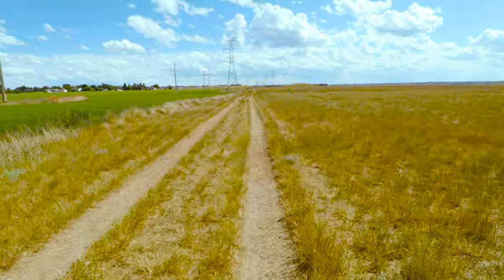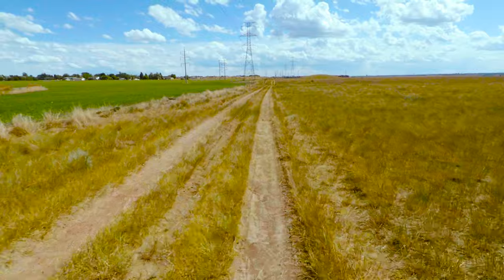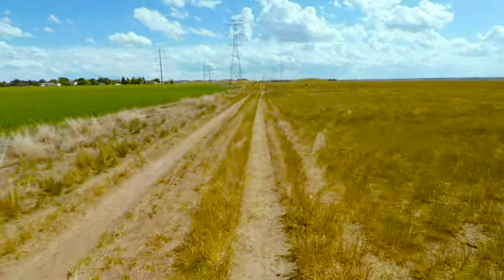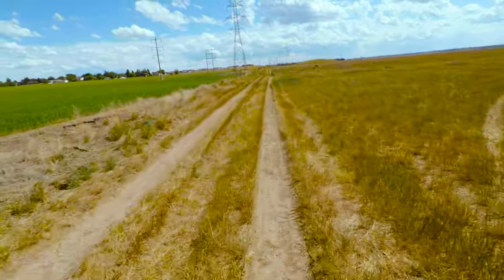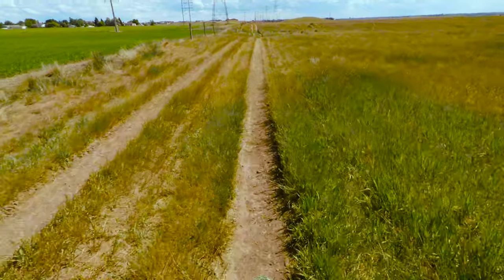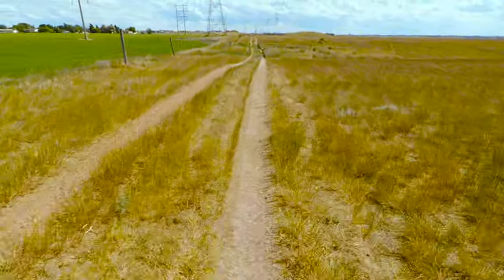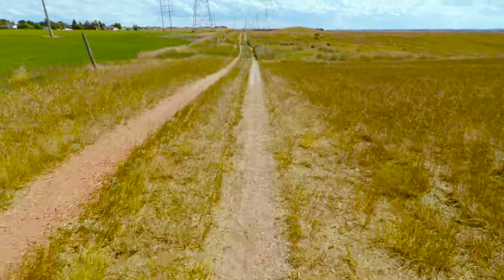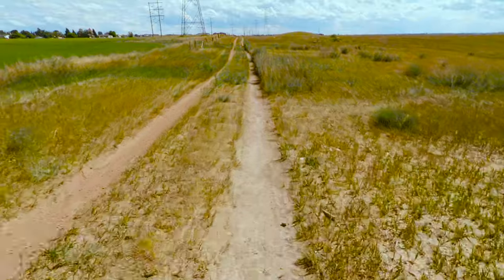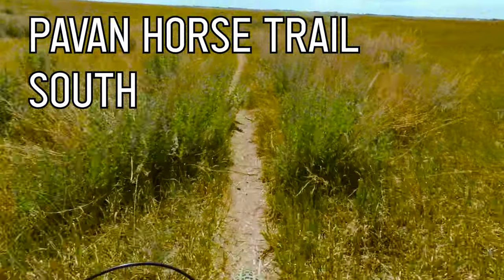So again, once you're on this track, if you don't want to have to look at trail forks, you see on the left side, we've got these three posts. That's your signal that you're taking the next right to get to Pavan Horse Trail South. Because there's at least three descents here along this section. And yeah, if you want to take the right one without, you know, again, having to check your GPS, then there you go. I wish I came in on that faster, but oh well.